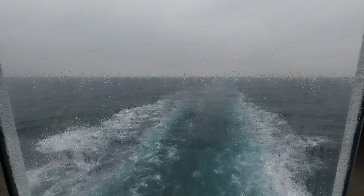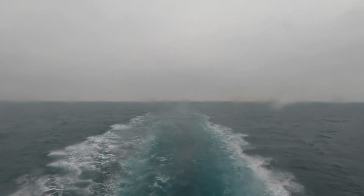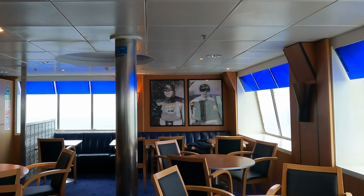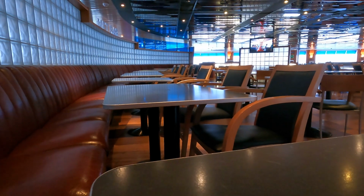I think I'll sit here for a bit. There's a pretty good view, and, well, there's some more funky light fittings as well. I've no idea why Batman and Robin are here, but I do approve. You know, this is like some of the shots people took during the pandemic. Where is everyone?